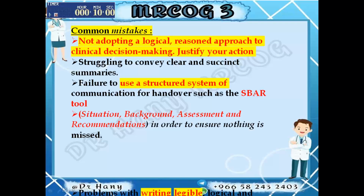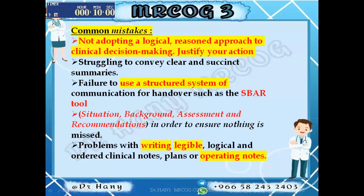Proper, legible writing and the operative note, we will speak about in detail. How to write a clear plan of care, how to refer to your colleague in another clinic, how to involve the multidisciplinary team. You are not working alone. You should work within the team.